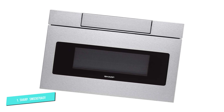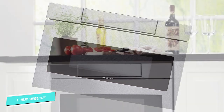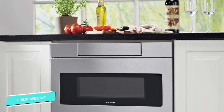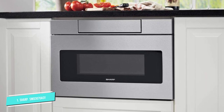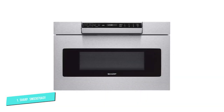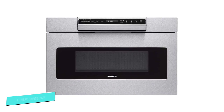The Sharp SMD3070 microwave drawer comes in a 30-inch width, and it can provide around 900 watts of power, which is more than sufficient to heat any homemade dish with ease. Just like the Bosch microwave reviewed above, you'll have to rotate the plate yourself as it doesn't include a built-in turntable, again, to keep the maintenance costs at bay.